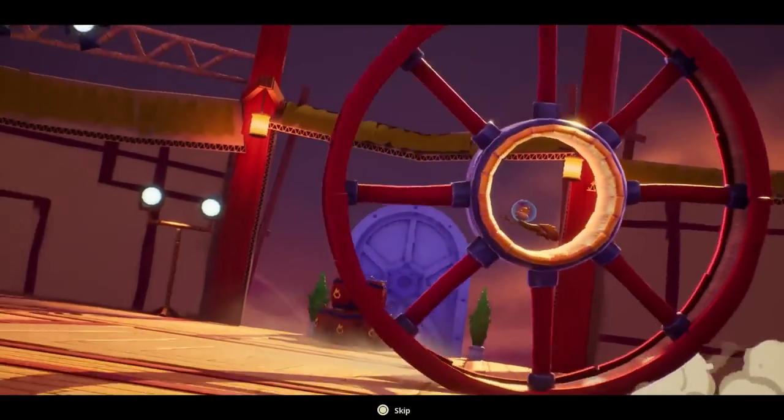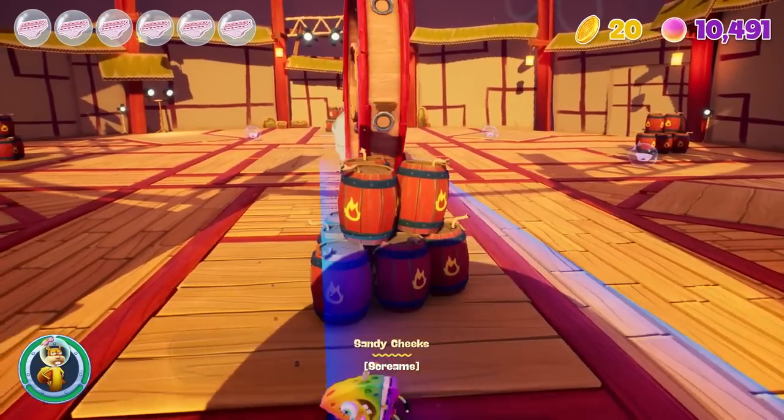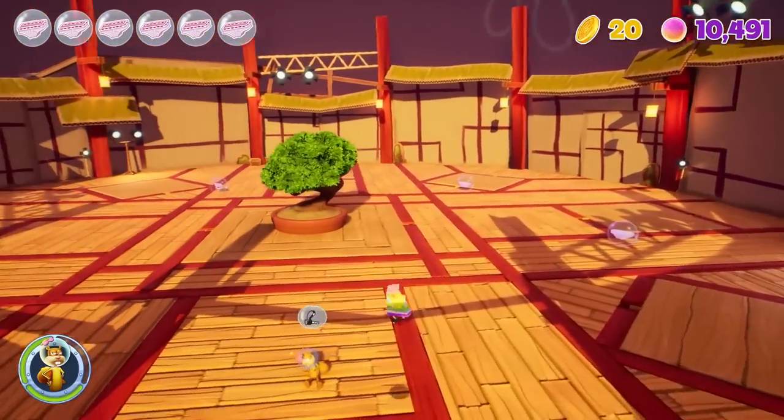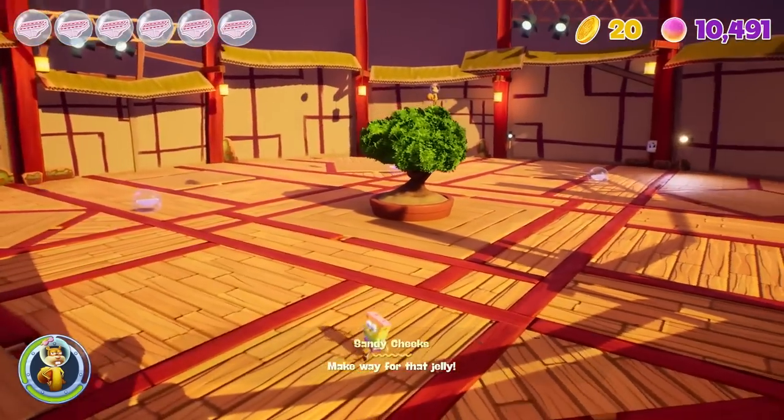We'll have to fight this entire thing without taking damage. We know how it works. Right, we need to get Sandy to charge into those. And then I think we can just karate kick her. That'll be the first bit of damage. Ooh, and then she'll back out. Make way for that jelly!